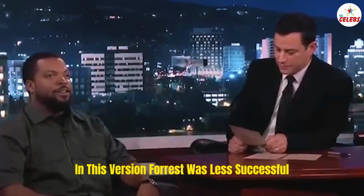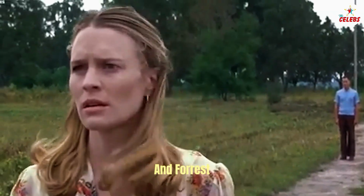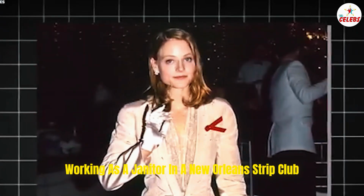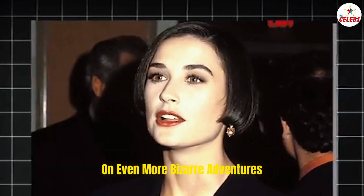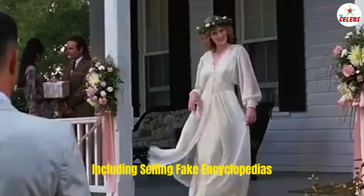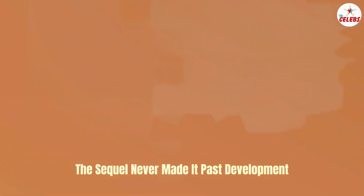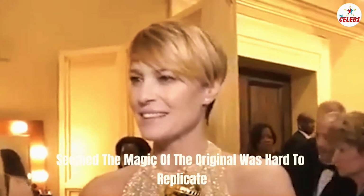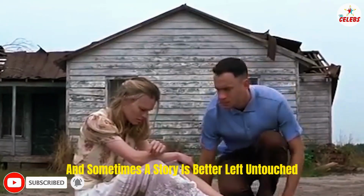In this version, Forrest was less successful, with the Bubba Gump Shrimp Company now defunct and Forrest working as a janitor in a New Orleans strip club. The sequel was planned to take Forrest on even more bizarre adventures, including selling fake encyclopedias and trying to reconnect with his son. While the premise seemed promising, the sequel never made it past development. It seemed the magic of the original was hard to replicate, and sometimes, a story is better left untouched.